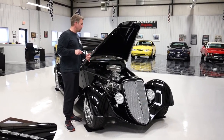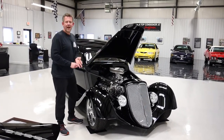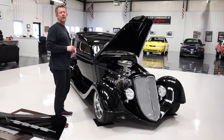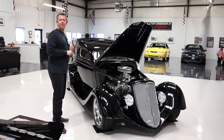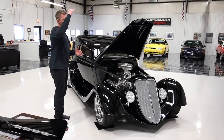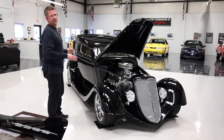So again, you got fuel injection, you got a big block, you got huge horsepower, you got an automatic overdrive transmission, an amazing rear end, you got four-wheel disc brakes. It even has a CPP proportioning valve. It has a Wilwood master cylinder. It even has power brakes. So again, go down your list of all the things that you would want in a hot rod, and this vehicle has everything that you could possibly ask for.